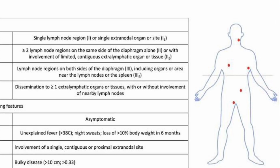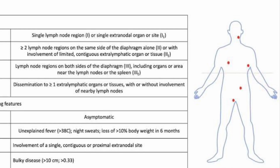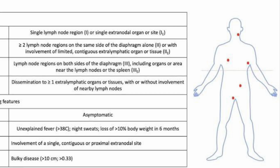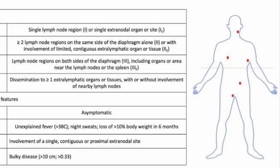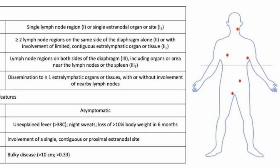And these are usually in stage 1E, that is localized to the thyroid, and stage 2E, where cervical or superior mediastinal nodes are involved. The E designation indicates that there is extranodal organ involvement.